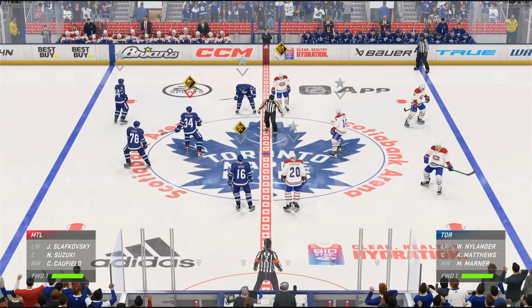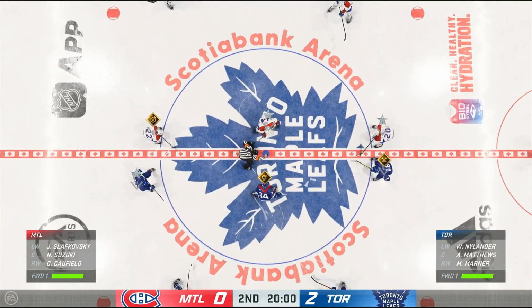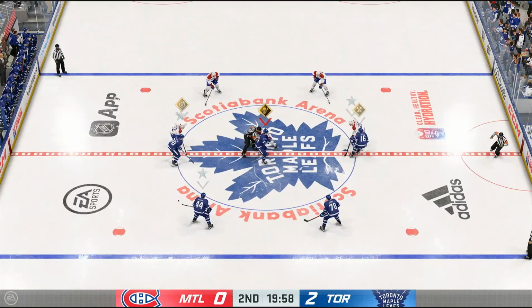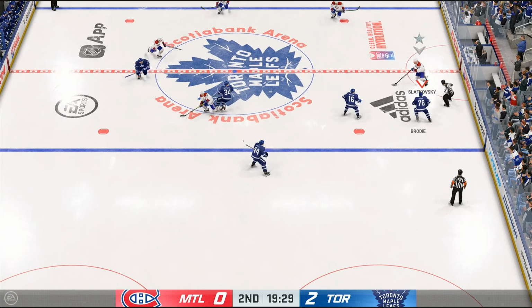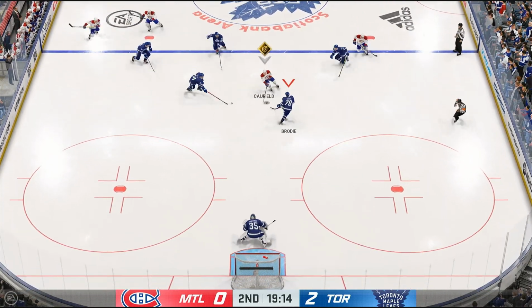Period number two set to go here. Officials moments away from dropping the puck. Second frame is underway as the puck is dropped. Ray, you're between the benches. How did you see things after that first period?